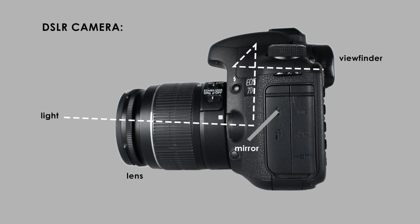Then, when you take a picture or video with a DSLR camera, that little mirror flips up. And another little shutter behind it opens up, allowing light to hit the sensor in the body of the camera. In fact, if you're looking through the viewfinder while you take your picture on a DSLR camera, you'll notice that it goes black while that little mirror is up. Also, you'll hear a little click.